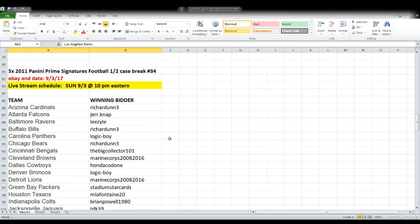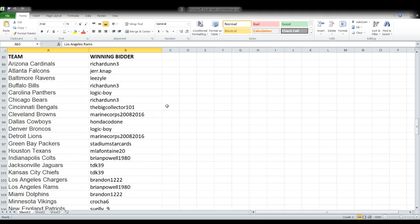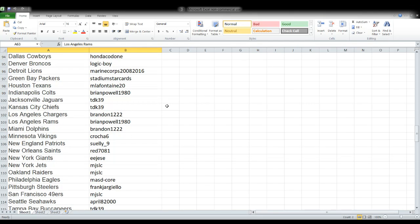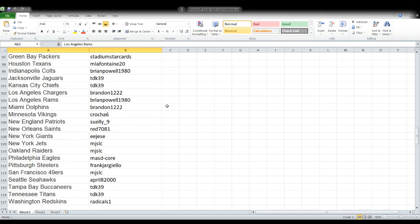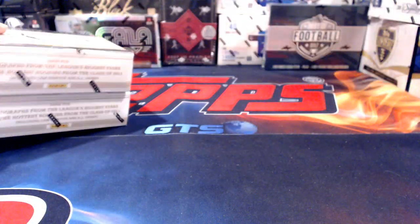So let's move on down the road here. We have 5 boxes, which is a half case of 2011 Panini Prime Signatures Football. We opened the first half of this case a few days ago anyway. And once again, give you a chance to see who you've got in here before we bust into it. We do typically find some redemptions in this 2011 Prime Signatures too. Not always, but often.